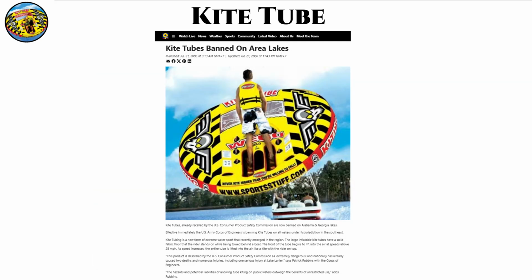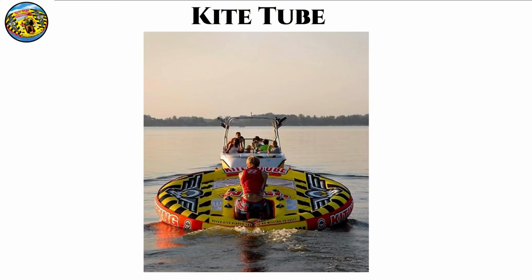Boating safety experts also raised awareness about the risks of towable flying inflatables in general. Today, the Kite Tube is no longer sold in stores. Safer versions of water towables exist, but none are designed to fly. The story of the Kite Tube is often used in safety courses.